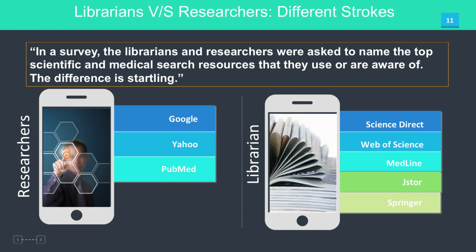The difference in the answers from researchers and librarians was startlingly different. The researchers said Google, Yahoo, PubMed. For the same question, the librarians' response was Science Direct, Web of Science, Medline, JSTOR and Springer. The striking difference is that researchers came up with answers which were basically search engines open to everybody, or PubMed which is open to everybody, but the librarians answered with resources that are well established, authentic, and consist of peer reviewed journals.